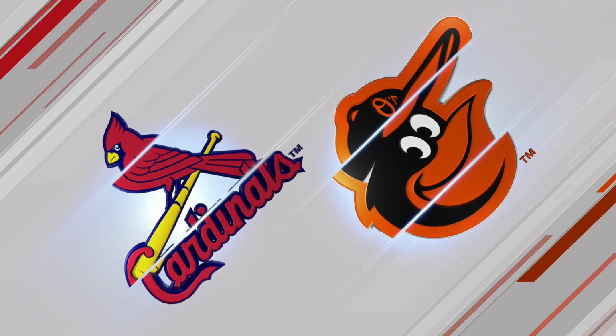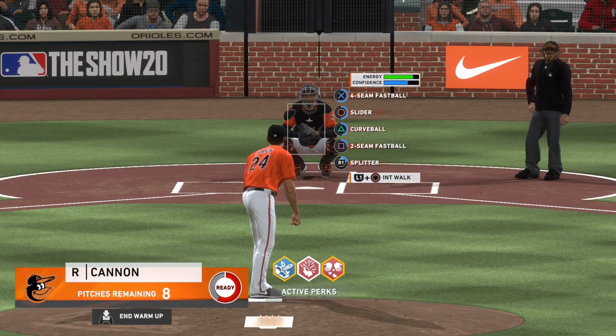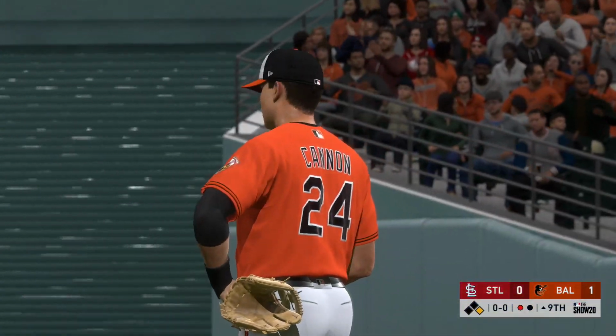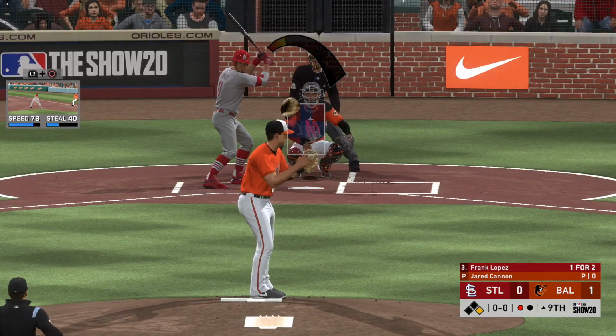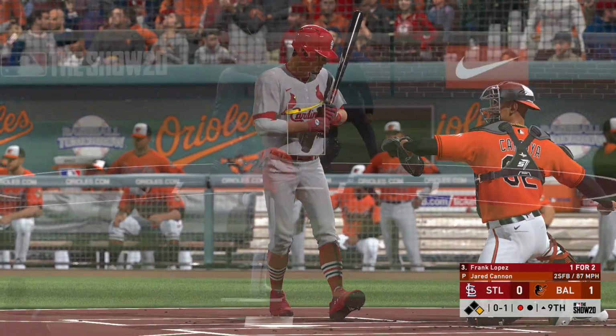Your attention, please. Jared Cannon takes the ball now in inning number 9, looking to close the door. Number 24, Jared Cannon. Digging in once again, Frank Lopez. He'll be looking for something he could drive into the gap and drive home that tying run from first. And he gets ahead 0-1.